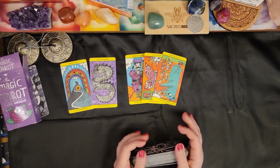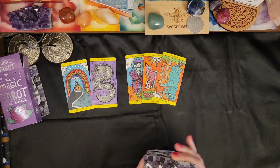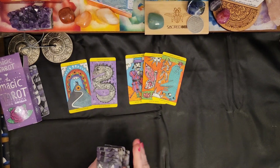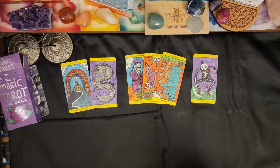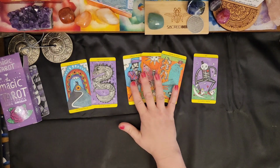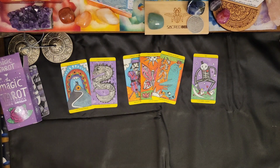Sorry, guys. I felt I needed another shuffle there. All right, what is this deck's weakness? What is the weakness of this deck? Ooh. I feel I can't do the change for you, right? It can't transform you. It can't do that work.